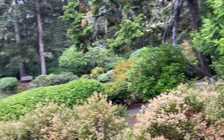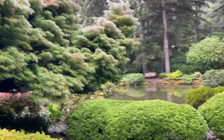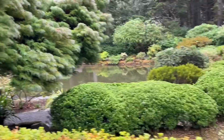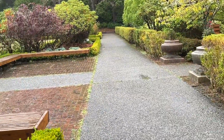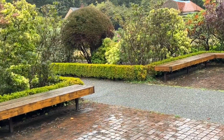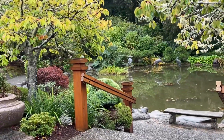Guessing that we're getting into the Japanese garden. Yeah, it's Cryptomeria. That's Hebe. Yeah, that's Hebe. Wow, look at how pretty that is.